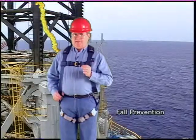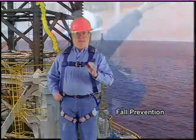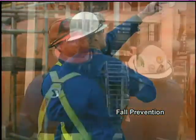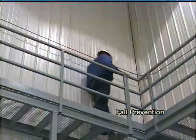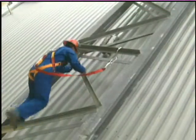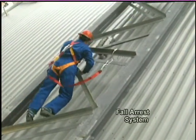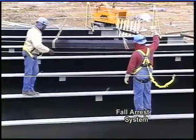It's also important to know the difference between fall prevention and fall arrest. Whenever possible, we should put in place a fall prevention system that eliminates the possibility of a fall altogether. This could include engineering out the hazard, like moving a valve to ground level, or simply installing guardrails. But if a possibility of falling still remains in your work environment, you need a fall arrest system, a system that brings you to a safe stop when you fall.